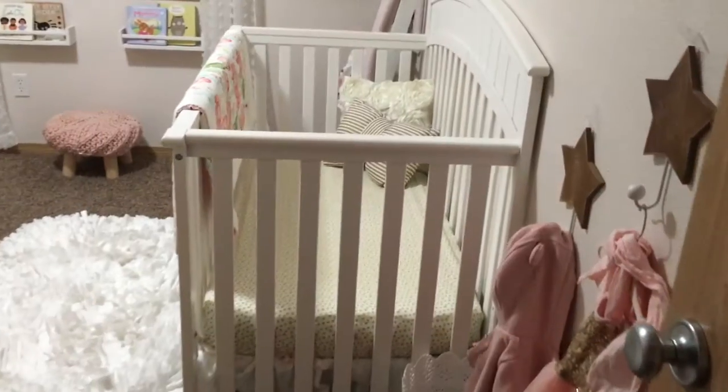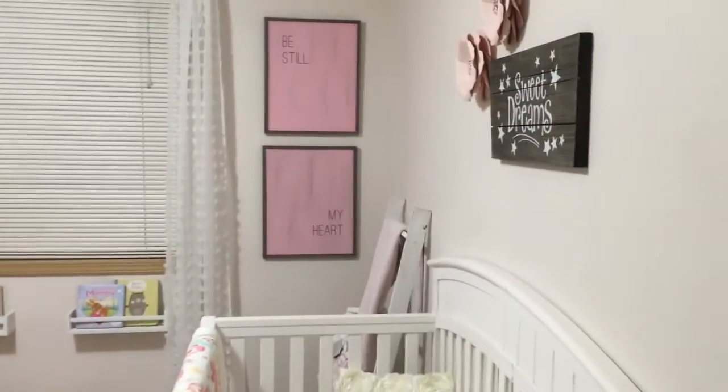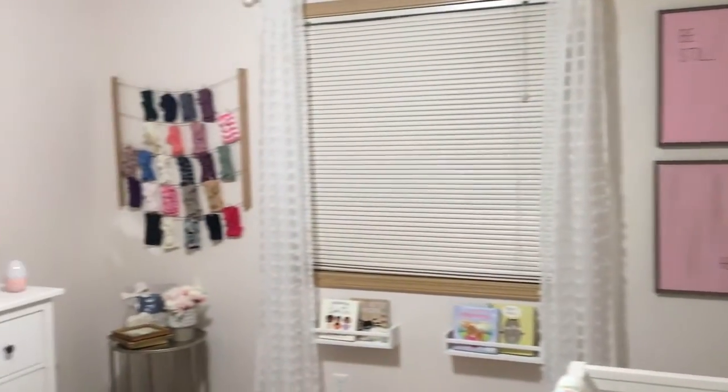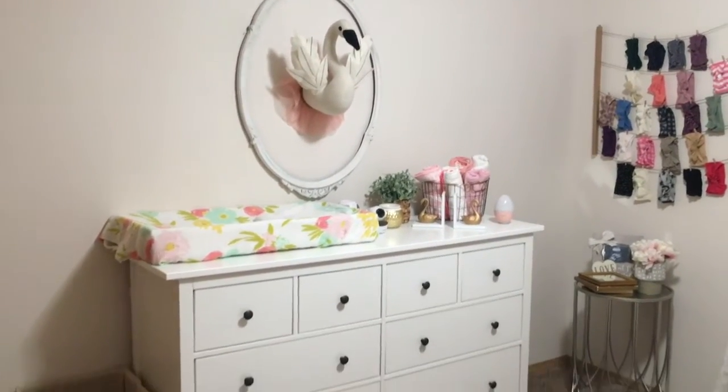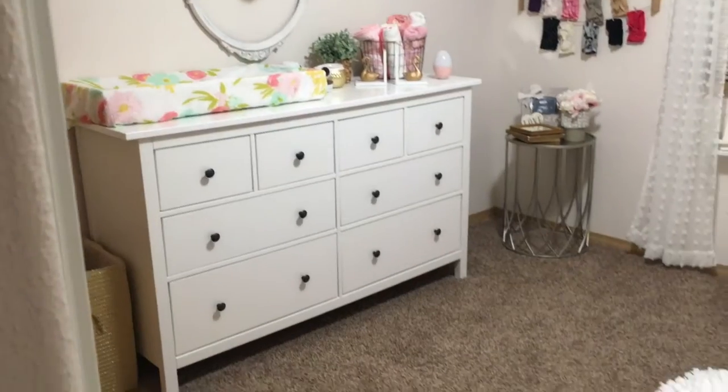So we're all done, super rewarding. So glad I took the time to deep clean their rooms. The room smells so good and fresh and everything is in order and they are ready for bed.